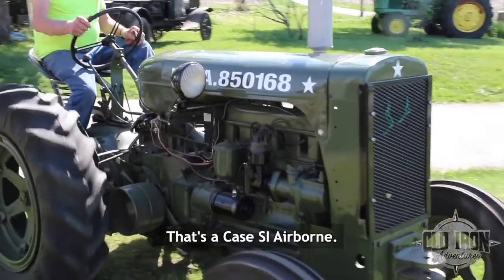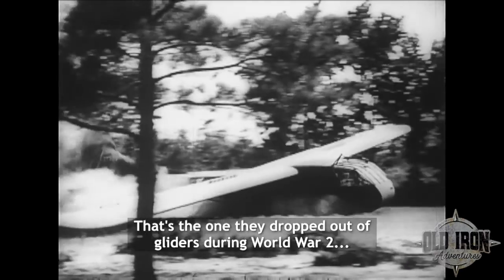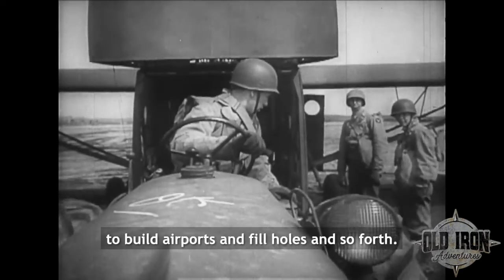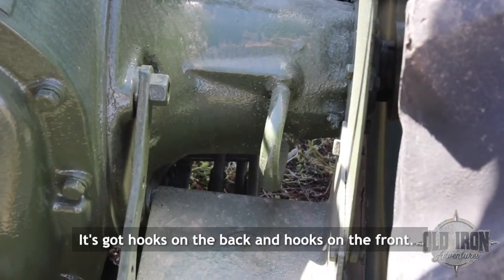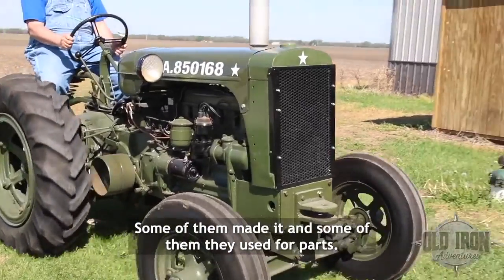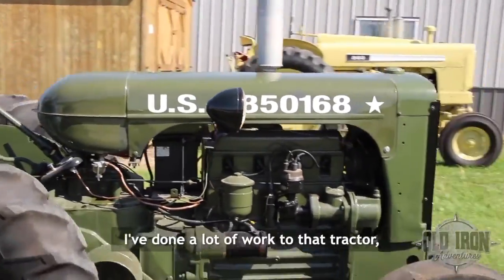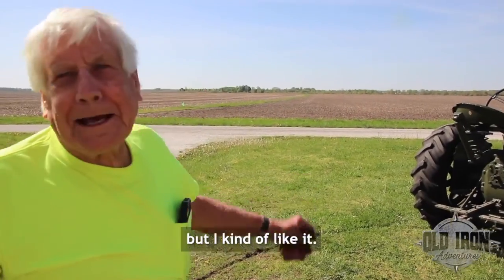That's an SI Airborne. That's the one that they dropped out of gliders during World War II. They filled airports and filled in holes and so forth. And it's got the hooks on the back and hooks on the front where they dropped it out of the gliders. Some of them made it, some of them they used for parts. Done a lot of work for that tractor. But I kind of like it.